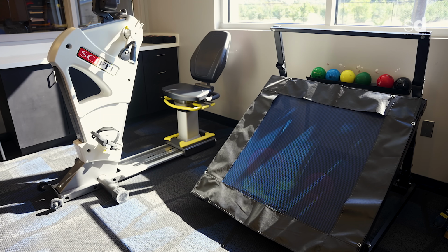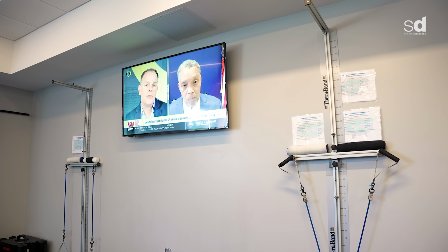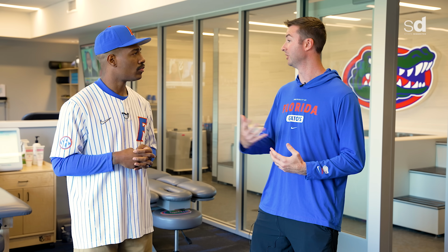Okay, so that's for the pitchers. What about for the hitters, the sluggers? We work a lot on hip range of motion, mobility. Sean, our strength coach, does a ton of work with these guys, and we have a really good strength coach, so he makes my job a lot easier.